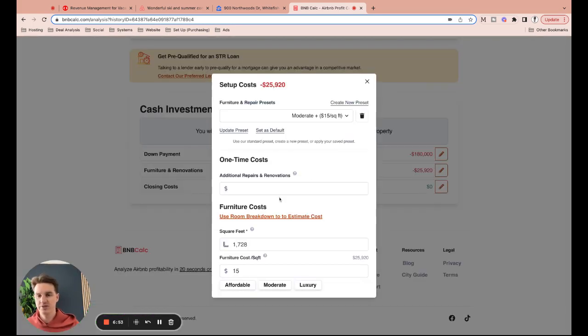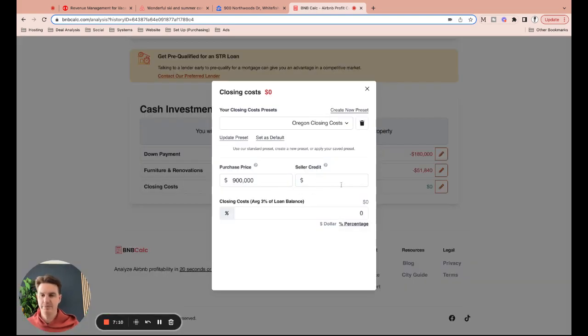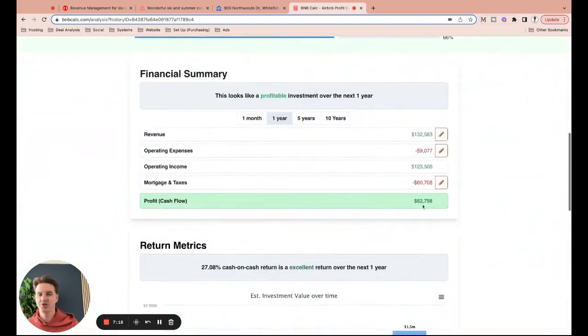Furniture renovations, probably going to be a little bit more than this. Probably going to be $30 to $35 a square foot, depending on what you're trying to do. And then your closing costs. Closing costs might be, depending on what you negotiate with the seller credit, 20, 25, 30,000 or more. So as you adjust all these, they adjust your numbers.